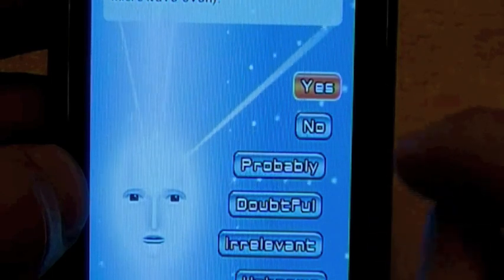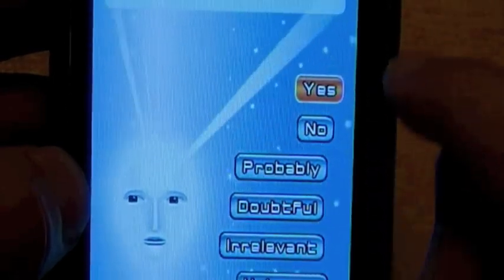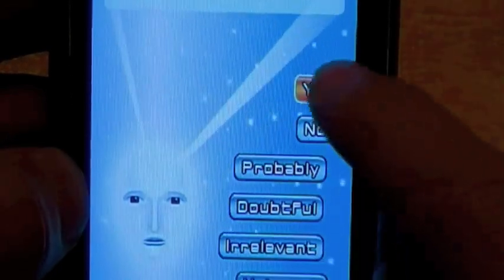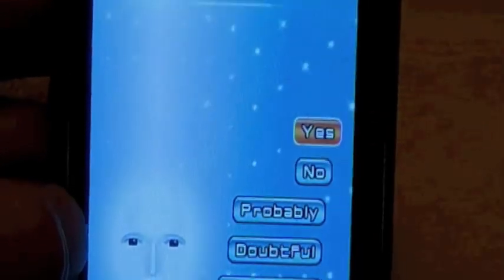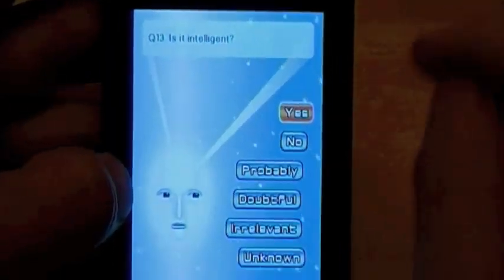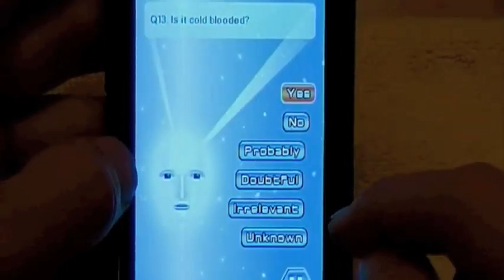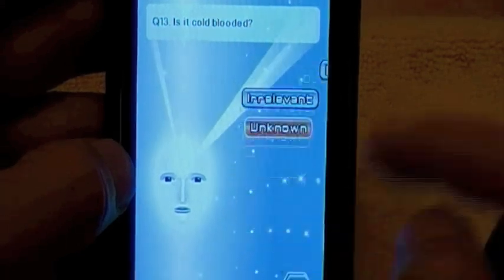Is it larger than a bread box or microwave oven? Yeah. Does it bring joy to people? Doubtful. Is it dangerous? Yeah. Oh, sorry if you guys weren't able to see those questions before. We're on question 13. Is it intelligent? Unknown. Another cool thing about this is if you really don't know, you can click unknown and it'll ask you a separate question. Could it be cold-blooded? Something like that?